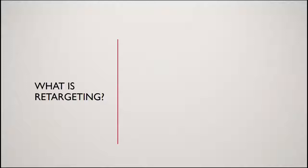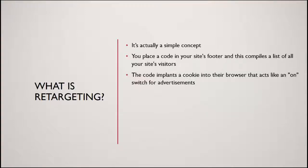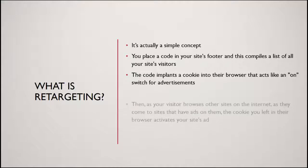So what actually is retargeting? Well, if you don't know what retargeting is, it's actually a simple concept. You place a piece of code in your site's footer, typically JavaScript, and that code compiles a list of all your site's visitors. When someone comes to your website, that code implants a cookie into their browser, and this acts like an on switch for ads.